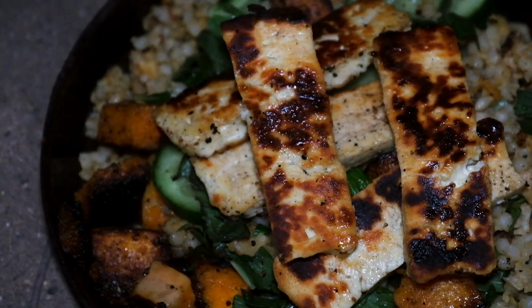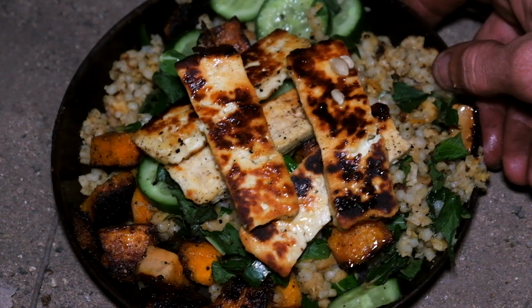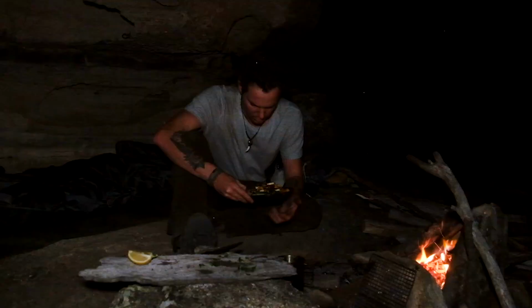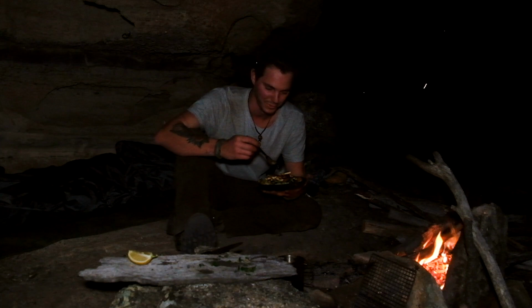If I was at home, I'd also add some Greek yogurt. That definitely goes down a treat with this. And you could also substitute the halloumi and have feta instead. Oh man, that looks absolutely delicious, eh? Let's get stuck in. Oh man, I am so, so keen for this.